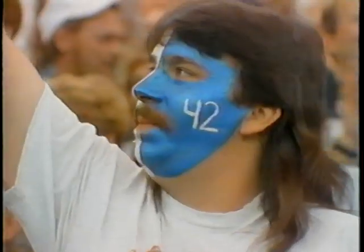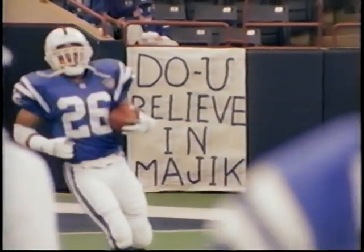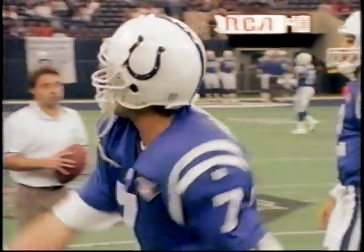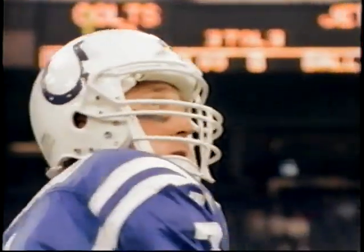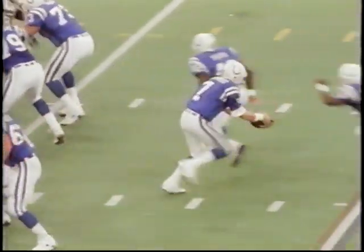On the weekend before Halloween, it was okay to believe in ghosts, but more important, to believe in magic. Against the Jets in Week 9, Don McCoskey made his first start at quarterback. He threw for 1 touchdown and ran for another as the Colts jumped out to a 14-0 lead.